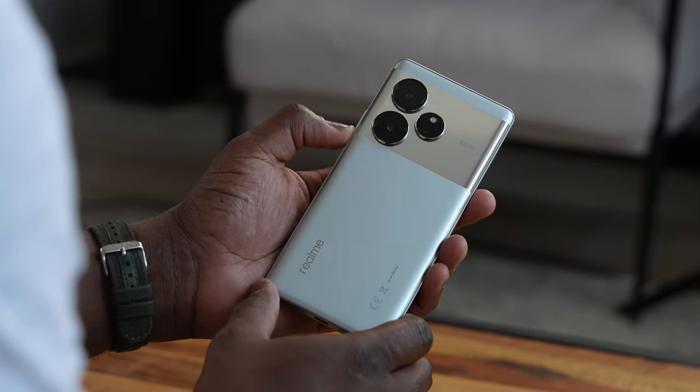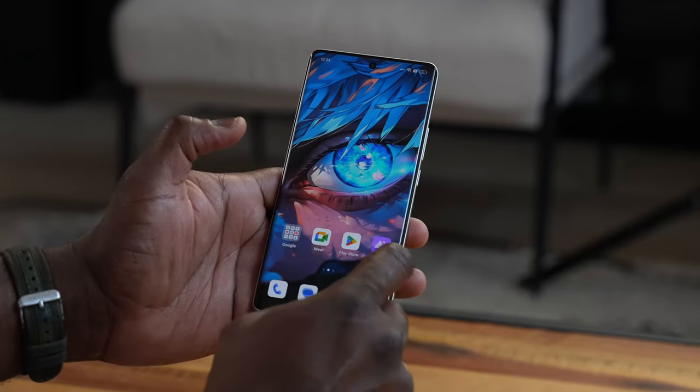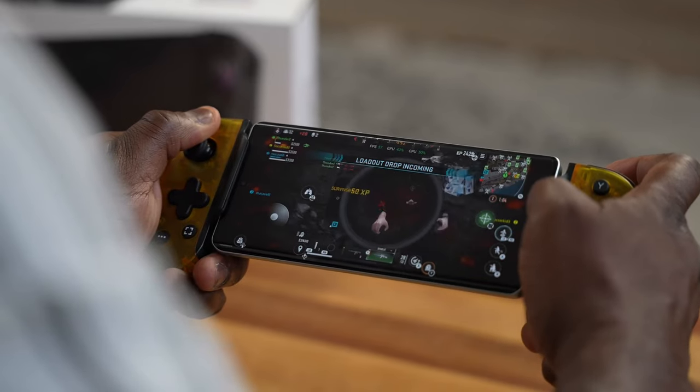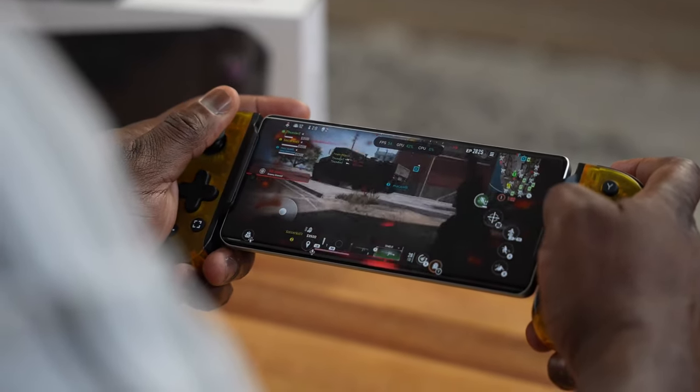Anyway, guys, tell me what you think. Do you think the Realme GT 6 is that flagship killer we've been waiting for? Do you think this device has what it takes in terms of photos, videos, as well as also performance for you on a day-to-day basis? Minus, of course, all these smudges that you can see behind on screen here.